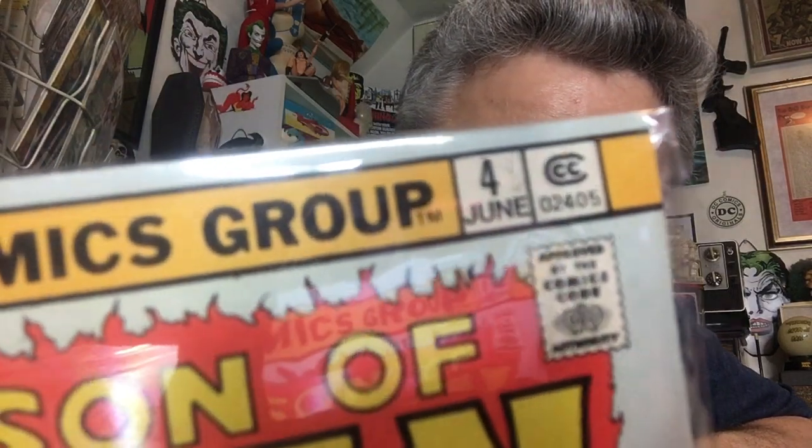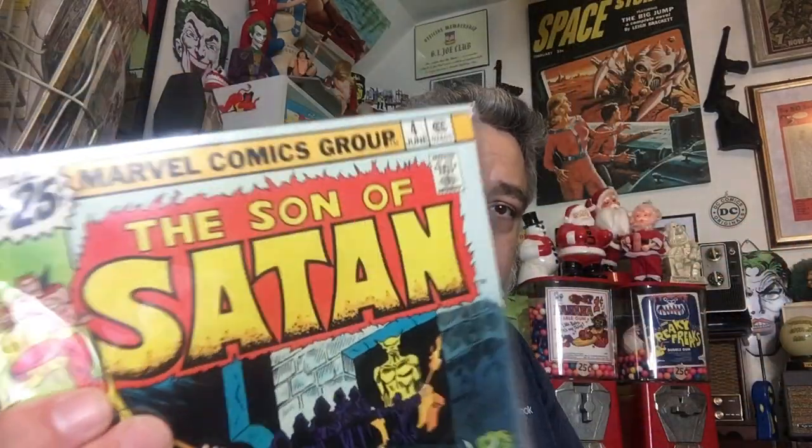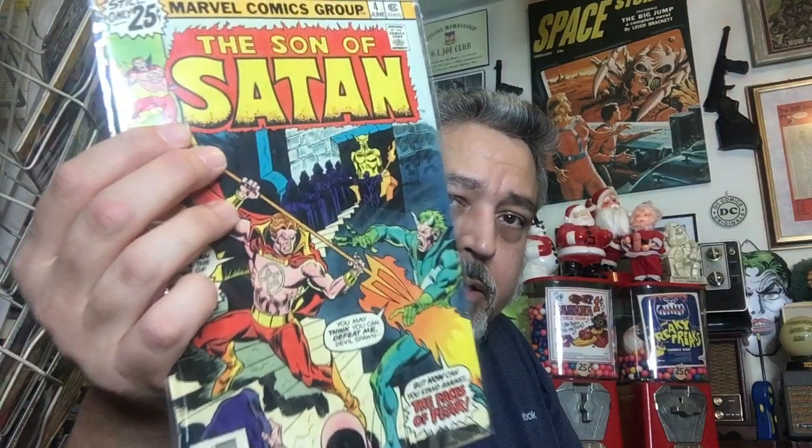Here again, I don't know, for this new lighting system. Next to the Ford, you see the pencil right there that says VG. That's Lone Star Comics writing that this comic's in very good condition. That's how they did it back in the old days.